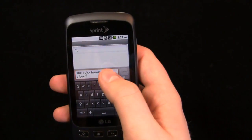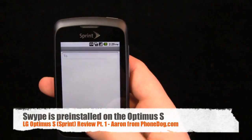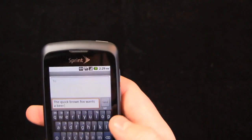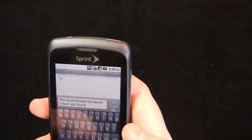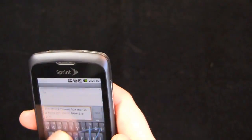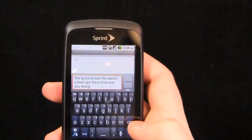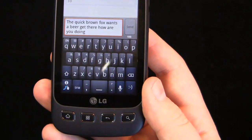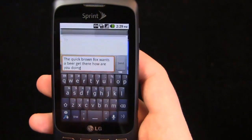But for those of you that don't like the on-screen Android keyboard, you can switch the input method to swipe, and you have that pre-installed. So for a device like this that's a little bit smaller on the display front, you can go to this, and it's a little bit easier to draw, which I'm not great at, but you can see. So you can use that, and it takes advantage of devices with smaller displays like this. So that's available in addition to the Android keyboard.